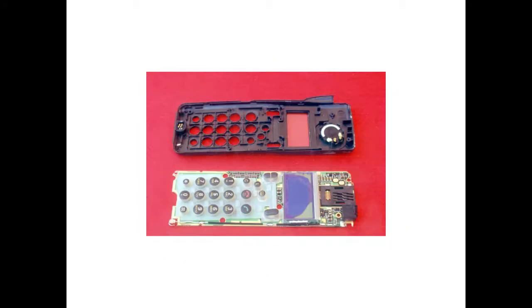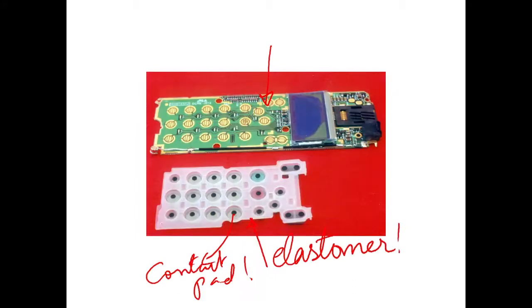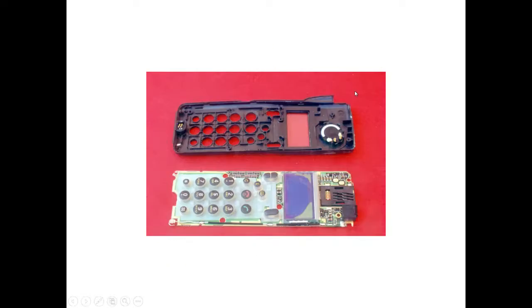This contact pad ensures that a contact is made and all that. I will show you the current things next round, but right now it is a good starting point. And then if you remember those flexible connections here, they come here. What you see outside is only those things.